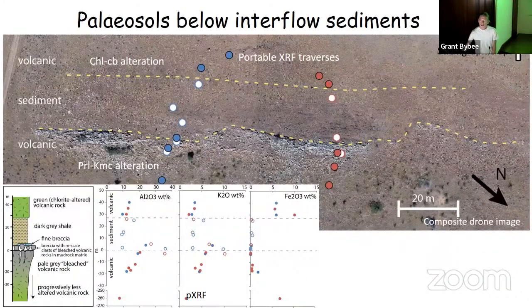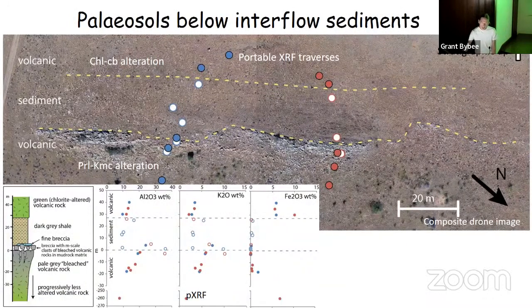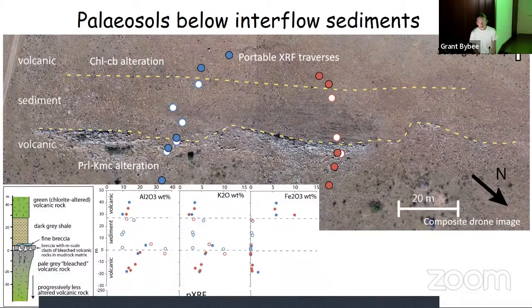Below these sedimentary horizons, and we have here a drone image of such a sedimentary horizon, the felsic volcanics are quite strongly altered. And if you look at the chemical patterns of this alteration, you see typically an enrichment in aluminium just below the contact with the sediments. You see enrichment in potassium, you see depletion in iron and calcium and sodium and many other more mobile elements. And we interpret those alteration zones as paleosols. And there are several of these paleosols preserved in the area.